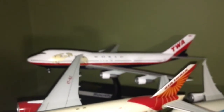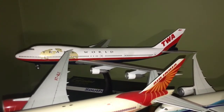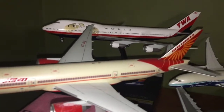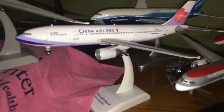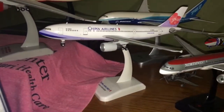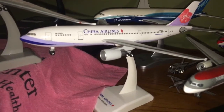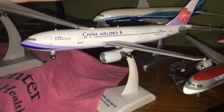Here's one of my favorites. It's, in my opinion, a Transworld Airlines Boeing 747-100. Now both of these are Hogan Wings. Now all of the models except a few are from Hogan Wings. So continuing on, here's a China Airlines Airbus A300. This is the aircraft I flew on.